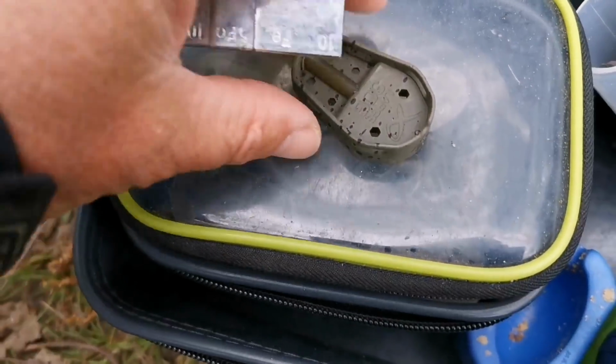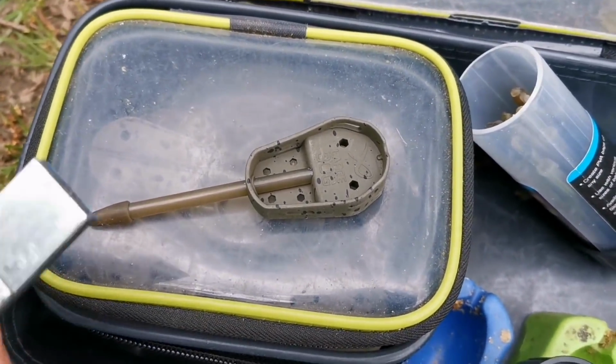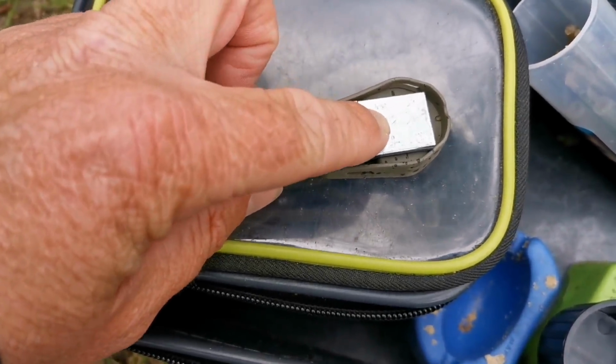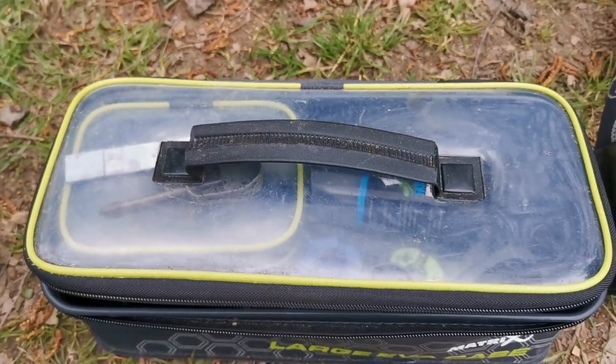So if you're ever in trouble, this one for example is 30 gram. If I ever felt that that wasn't quite heavy enough on a windy day, or I wanted to go further and I didn't have a heavier method feeder, I could cut off one of these weights and stick it to that base there. It's just something that can get you out of trouble sometimes when the conditions change.